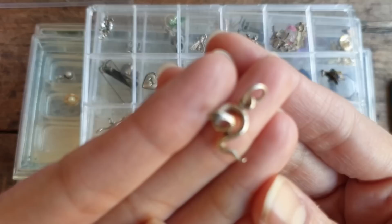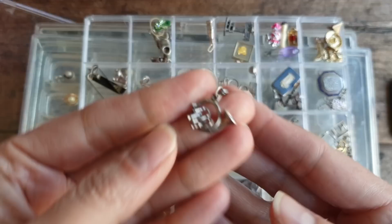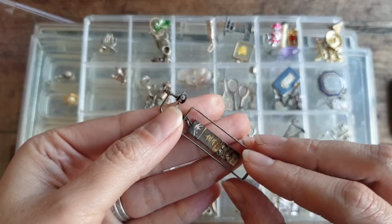There's just so many trays here. It'd be good to finally have a peek in all of them. Ooh, this one's got lots of things. Looks like lots more charms. Little instrument. This one's a sterling earring. It's got like a Japanese picture in it. It's a shame there's only the one.